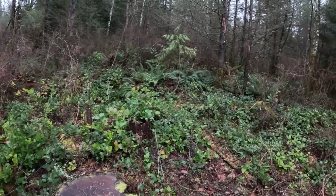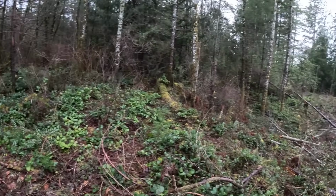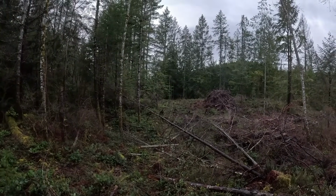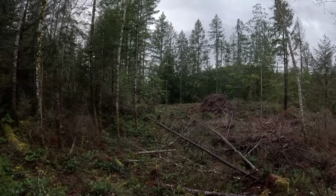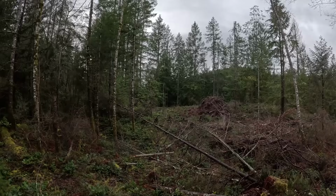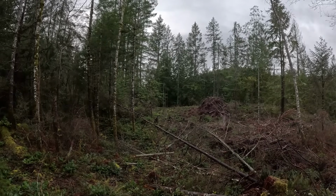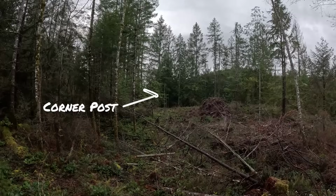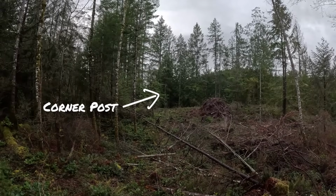Now you might be like, well, where's your property line? The corner of the property is at the tree line over there, and we'll go find that line. I'll see if I can put a little animation pointing towards it. It's kind of down over the hill over there.